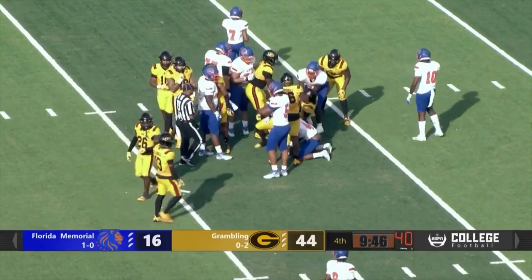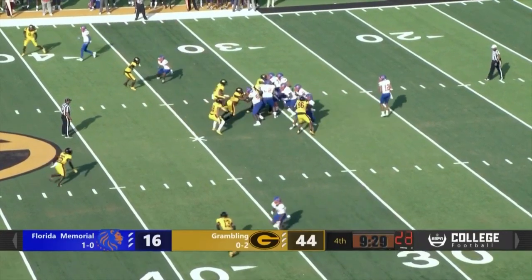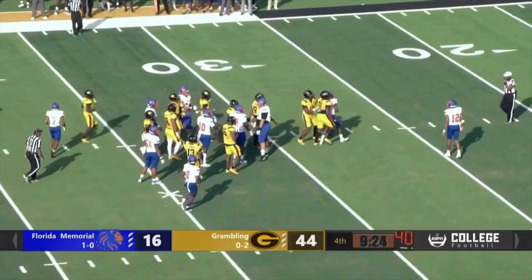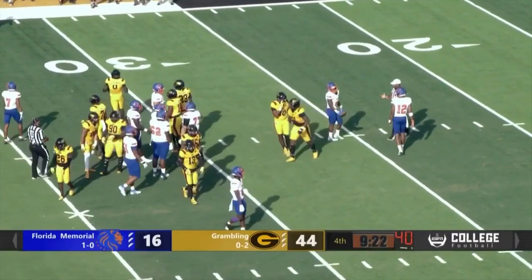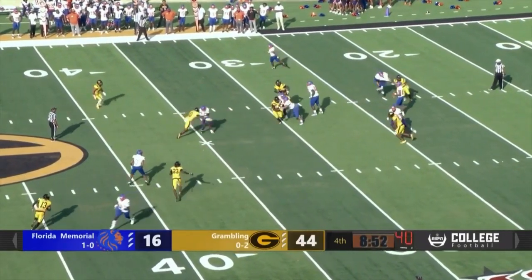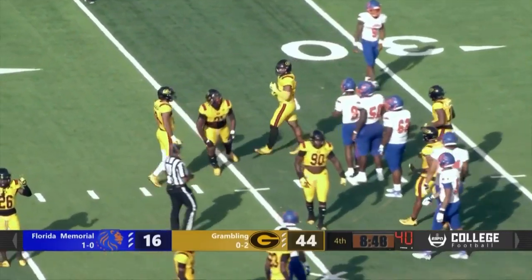And I think overall that Grambling defense, he said we could have been a lot closer because we had so many miscommunications on defense that led to receivers being wide open, and that's something he wanted to fix. And obviously today. 3rd down and 6. And Williams, his pass is caught, but what a big tackle by the Tigers.